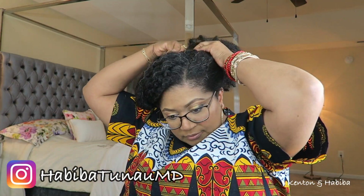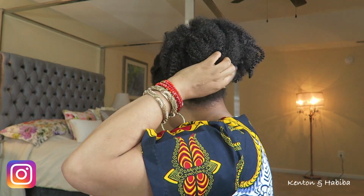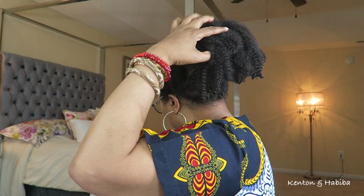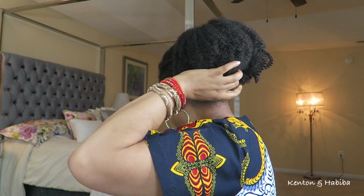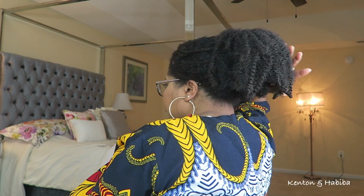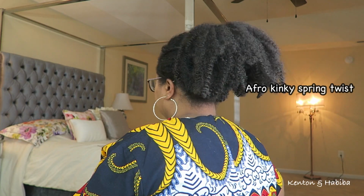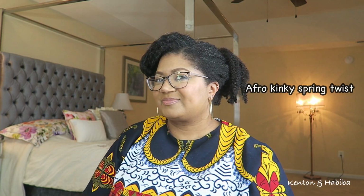So this is the spring twist. Spring twist that you can get from the beauty shop for like less than $10. Hello? Are you taking down these tips? I'm giving you my secrets, sharing my secrets. I hope you're taking note, okay? This is the spring twist braiding hair and super cheap. And it's not bad, right? Not bad. Don't tell nobody.